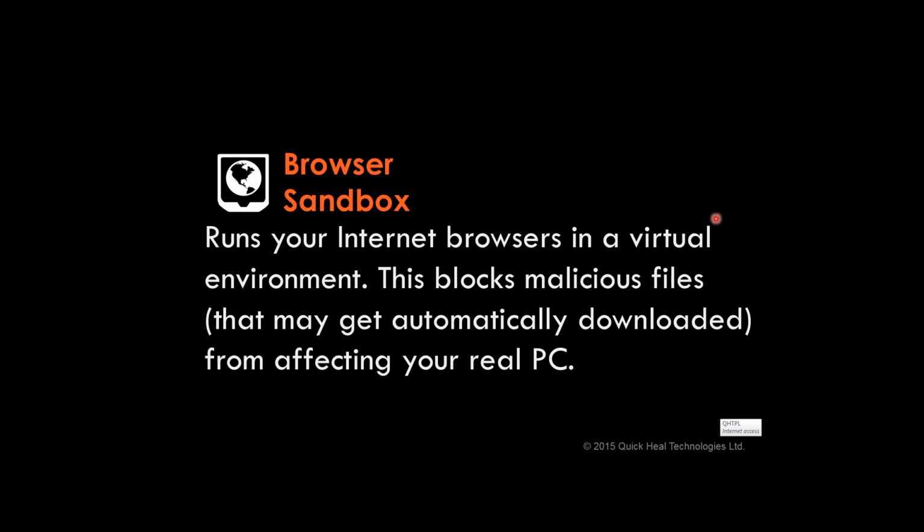So browser sandbox is basically the same concept taken from a sandbox, where you let the child play in the sandbox. Whatever playful act the child does in that sandbox remains in the sandbox and doesn't spill out of that box. The same concept applies here. Whatever programs get downloaded, without your consent or with your consent, remain in that sandbox environment, and the moment you close the session, everything is back to normal. Your PC is virtually unaffected by this.